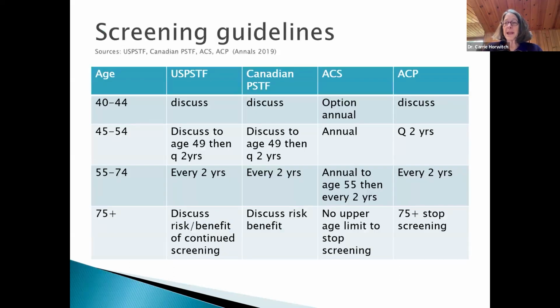So once again, we have a plethora of different guidelines for breast cancer screening. Up here, what I have put on is a table with the U.S. Preventive Service Task Force, the Canadian Preventive Service Task Force, American Cancer Society, and American College of Physicians. Most of these will say from the ages of 40 to 44 that you can discuss it. And that's where I think the risk assessment can be helpful. If somebody may be higher risk, you may want to start screening earlier.